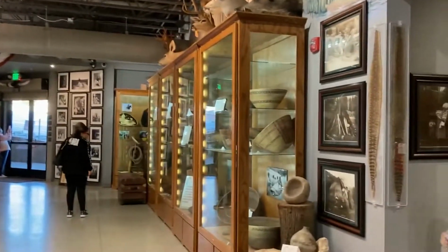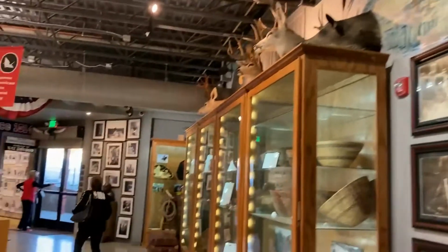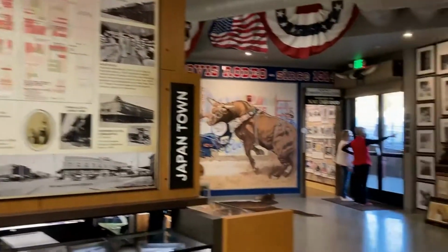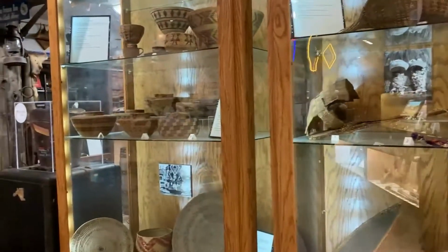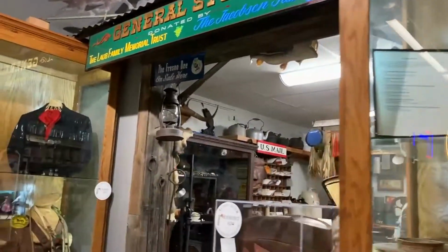Here we are in the Mexican Heritage Museum at the Fresno Fair. Yeah, there's a lot of different things in here to see. Pretty cool. Yeah, one of my favorite things at the fair is seeing all the exhibits. They always have a lot of things to look at.